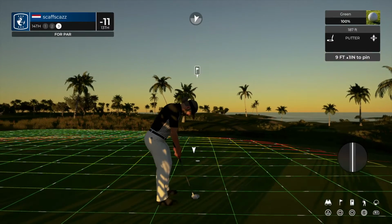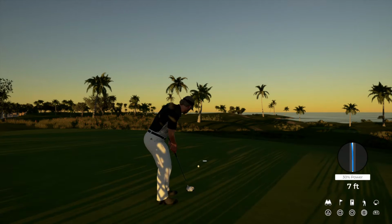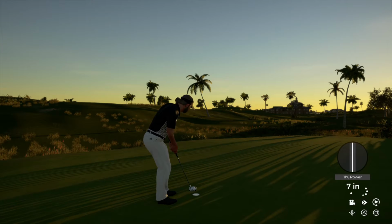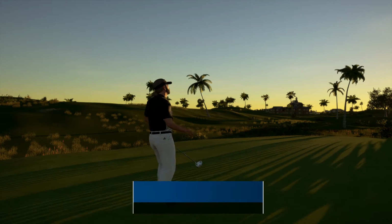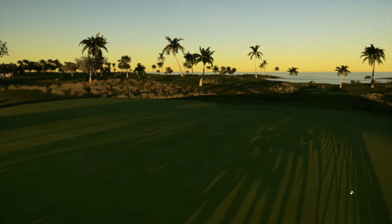Here we go. Let's save par on this one. Ugh, rolled right by. Okay, that'll do. And after that one, 10 under.